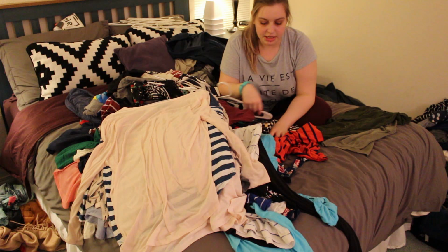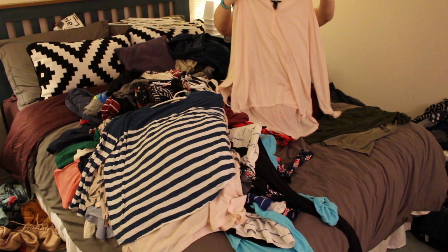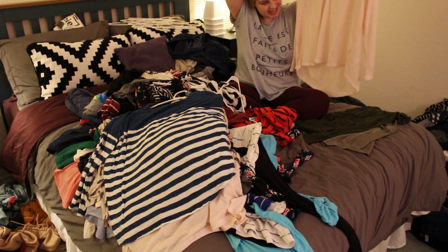Light pink shirt from H&M. I'm gonna have to try this one on too. I feel like it might be too sheer. Yeah, it's pretty sheer. I think I have to wear a tank top underneath of it. I think Andrew just got it for me for Christmas, though. I don't think he would be offended. Oh, it's high-low. Okay, I'm gonna try this one too.